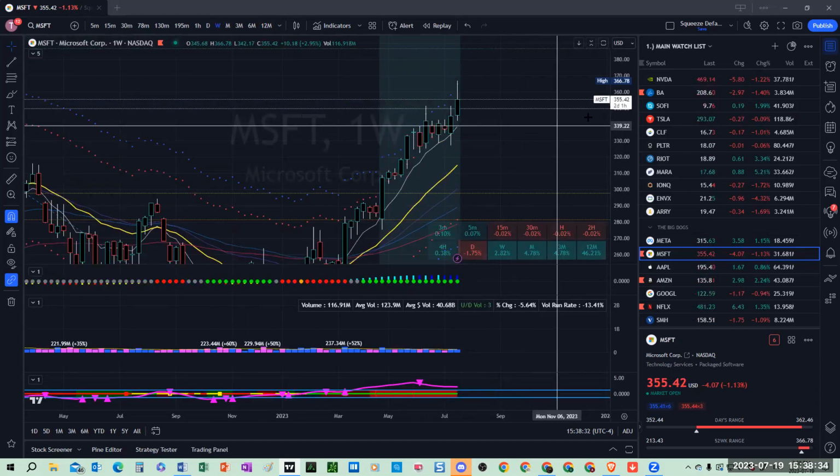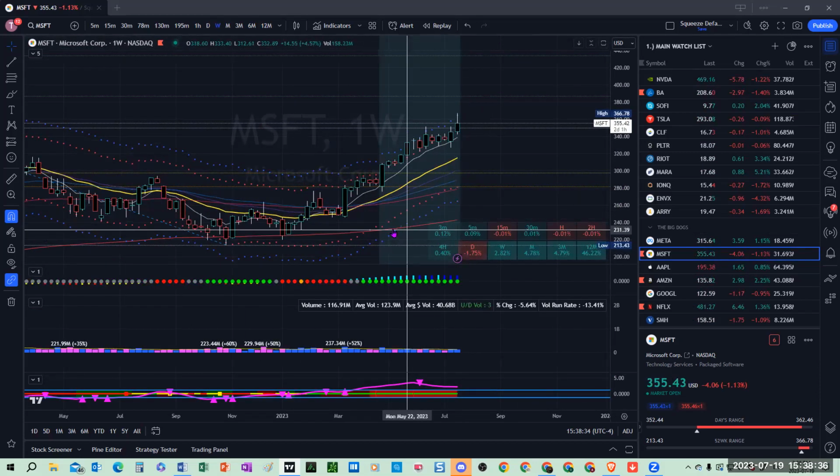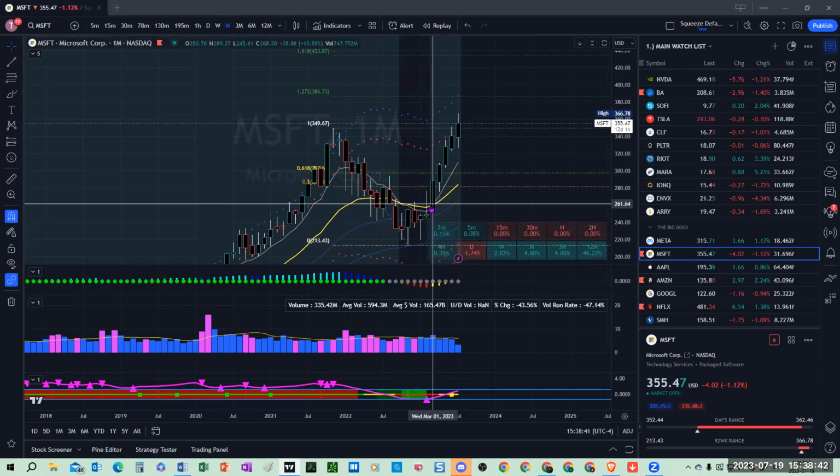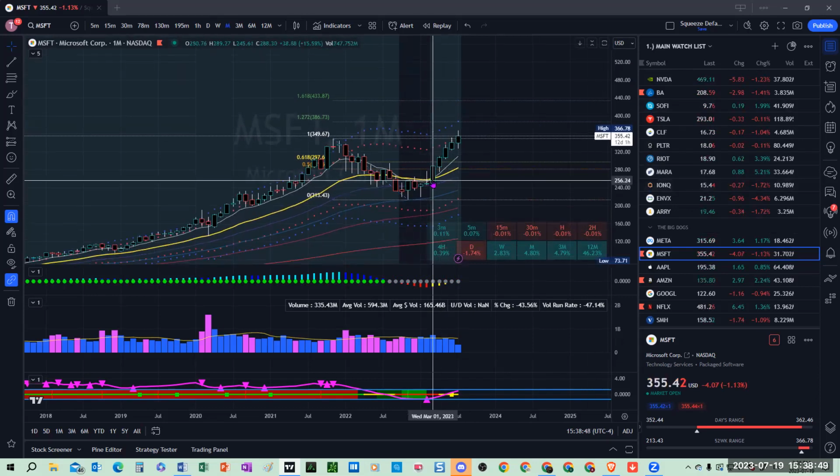And if you didn't, don't worry about it. We will always find more trades, right? So you can see here when these EMAs start to cross over, looks very good. And talk about a monthly squeeze. Yikes. Sheesh. How did I miss that one?